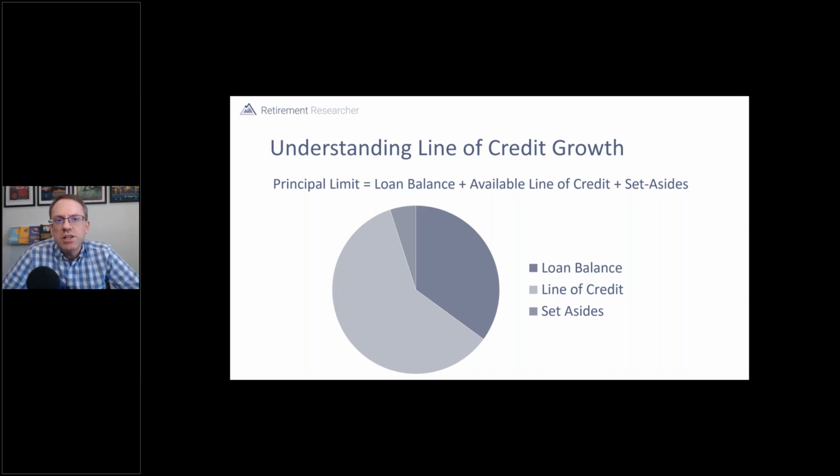And I have flexibility. If I borrow from the line of credit, I move it into the loan balance. So I change the composition of the pie, but then it's all subsequently growing at the same variable rate. If I make a voluntary repayment, I reduce the loan balance and return that to the available line of credit. I change the composition of the pie, and then it all subsequently grows at the same variable interest rate.